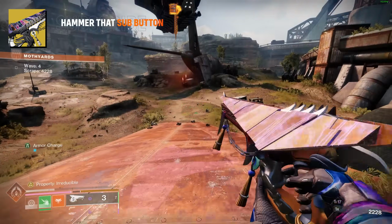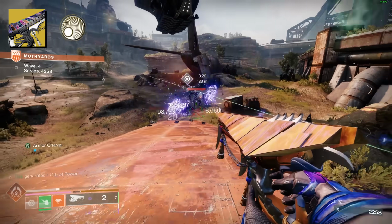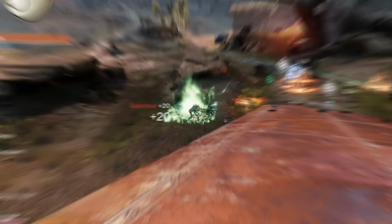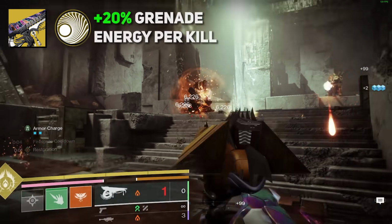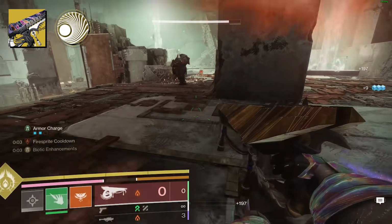But before we move on to that, some quick specifics about our exotic perks. The first is with Property Undecidable. Obviously, the weapon's element now matches our grenade, but looking at how it grants grenade energy. When getting kills with either the base fusion or the rocket shot, you will get 20% energy per kill. This means you can easily get your full grenade back in just one of those rockets.